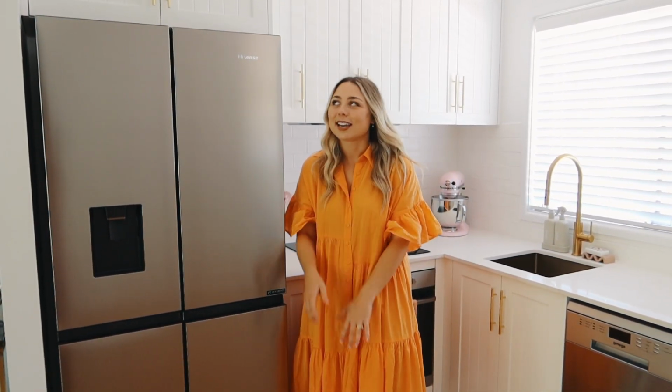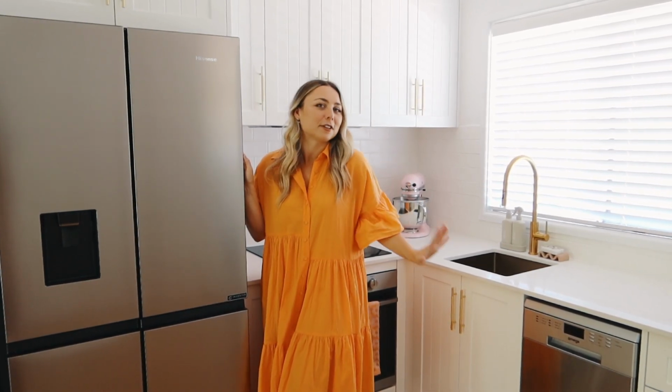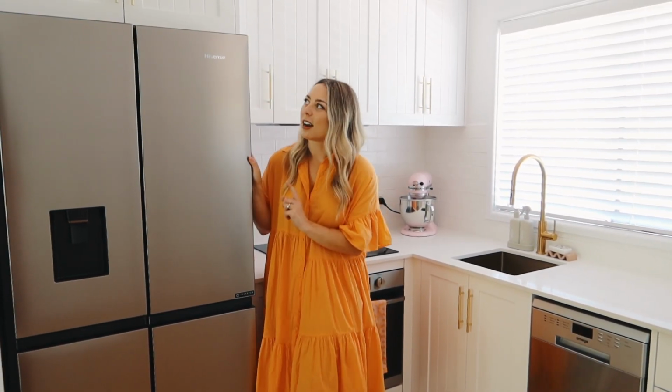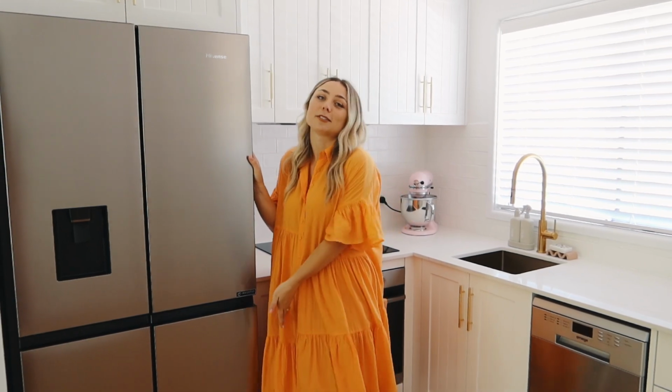It has a drinks thing. I'm feeling very, very fancy living in a house that has a drinks dispenser. I just feel like there's nothing cooler than having a drink dispenser in your house. I'm not going to show you what's inside because, like I said, I am going to do a kitchen organization video further down the line, and it's very messy inside at the moment as well. I actually am really rating this fridge so far, and it's the Hisense. I don't know which one it is. It's just a really nice one.